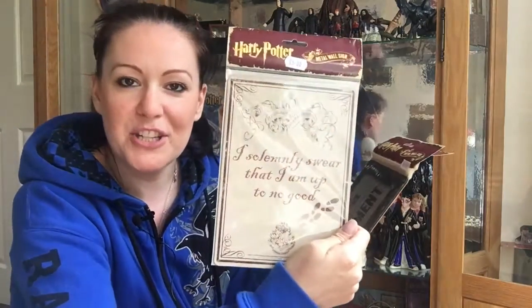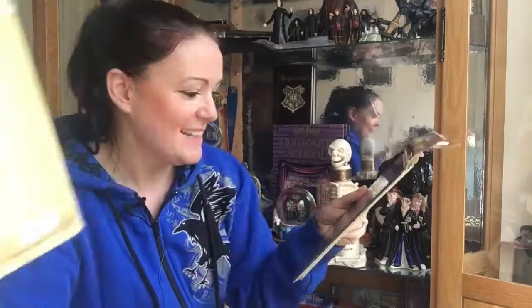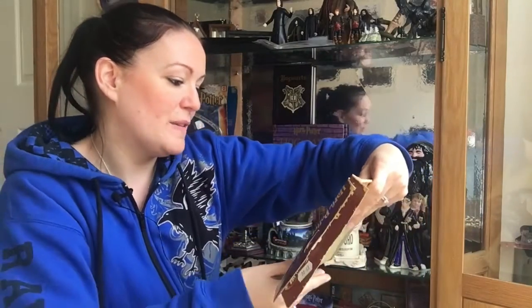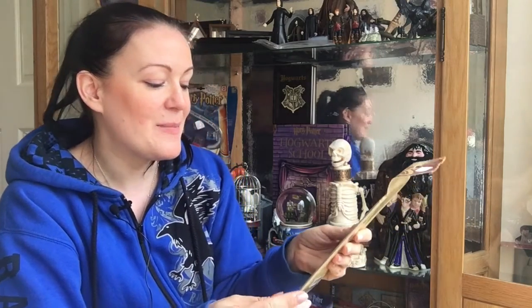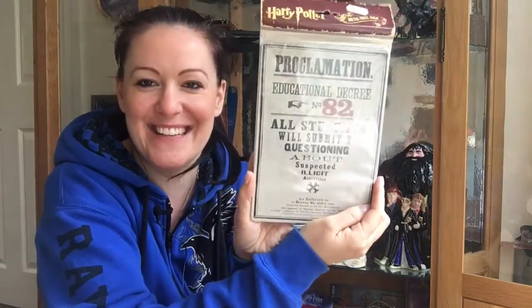I'm not going to look at it because I want to see them excited. We have, oh right, what are these? These are metal wall signs. I solemnly swear I am up to no good. Hogwarts Room of Requirement, metal wall sign again. I like that one, that's really good. And a proclamation, Educational Decree Number 82, Dolores Umbridge: all students will submit to questioning about suspected illicit activities. Love it. What else have I got?